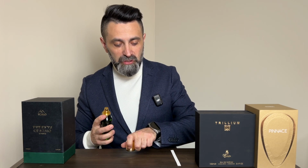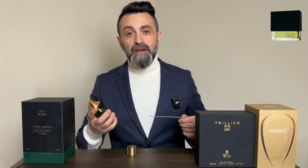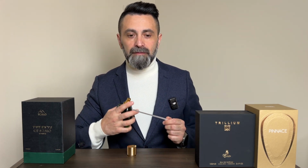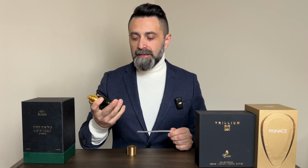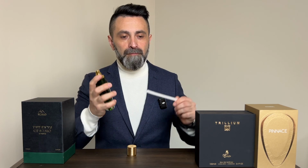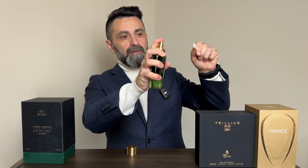Now, the Envy of Fomo is a clone of Gucci Envy, a fragrance that is a sort of a darling of the community, something that's been discontinued for a while. It's very hard to find. Prices on a new bottle can reach absurdly high levels, but luckily enough, Fomo have done a good job with the Envy of Fomo, releasing a lot cheaper alternative to the original fragrance.